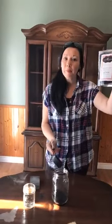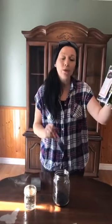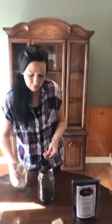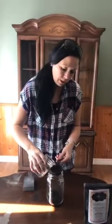So I'm going to go with a third. Basically, when you're mixing up our all-natural milk paint, you do equal parts. Whatever you pull out of the bag, do the same amount of water. Pretty easy, right? A one-to-one ratio. So I'm going to start with a third of a cup, and then I got some water from the tap, and I'm going to do the same thing on here.